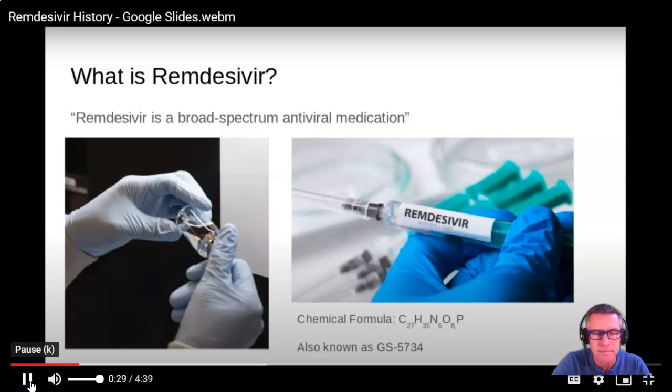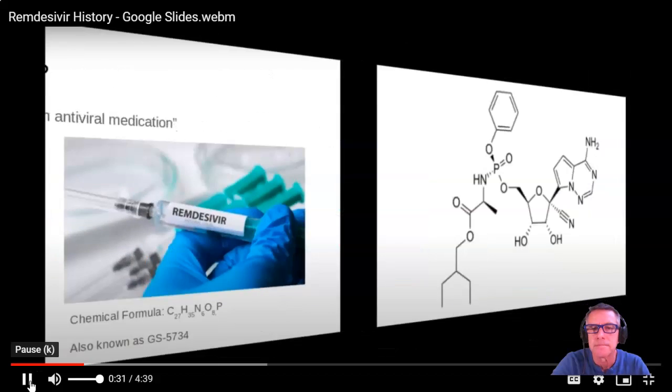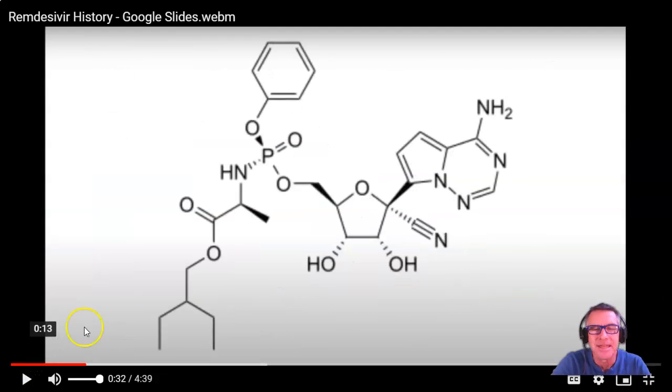It is also known as GS5734. And here is its, there it is. So there's the adenosine part. There is the cyclic sugar type part. There's the tweak that makes it not like adenosine. Here's the phosphate that gets added as a prodrug, which gets cleaved in the bloodstream. Now you're talking.